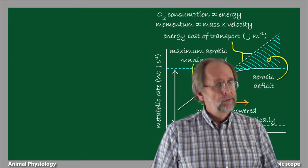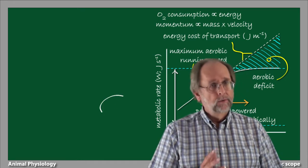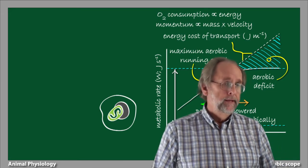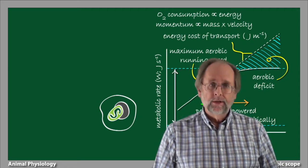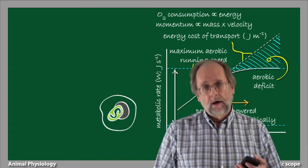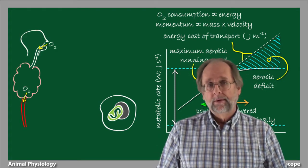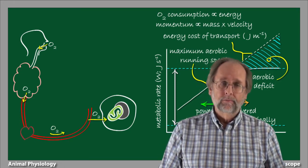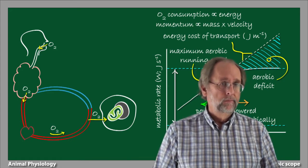Let's take a look at the process of delivering oxygen to the mitochondria. We start with a cell with a mitochondrion living inside. Getting oxygen to the mitochondrion involves a sequence of physiological steps that we've already talked about in some detail. Oxygen comes into the lungs, is transferred to the blood, and is pumped by the heart out to the capillaries, where the oxygen diffuses into the cell. The blood is then returned back to the lungs to start another cycle.